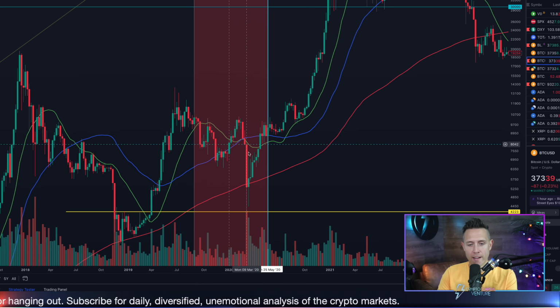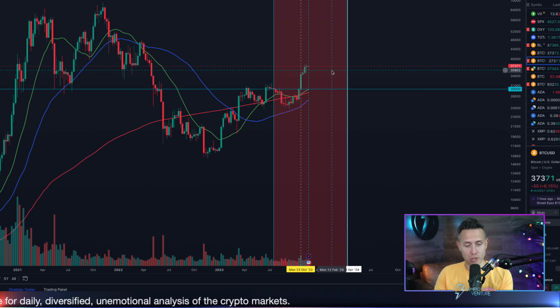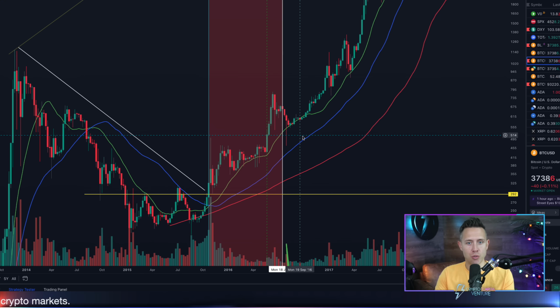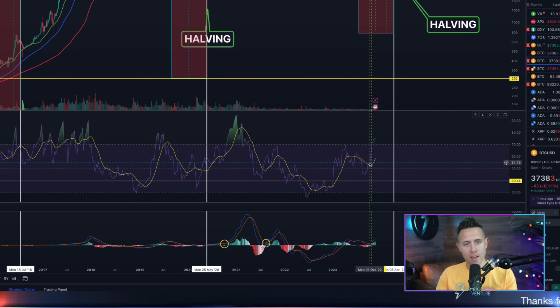It consolidated back to the moving averages and below the moving averages, and then this green line is 2 cycles ago, Bitcoin doing the same thing. And you can just see if we go back there, this green line, Bitcoin escaping moving averages and then falling back to that area. Now, here's where things get kind of crazy for Bitcoin right now.